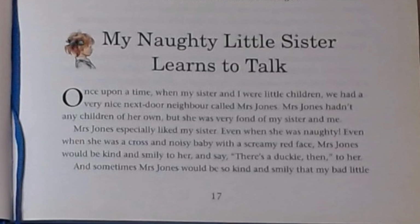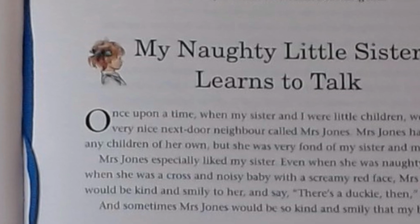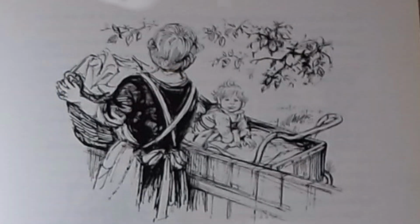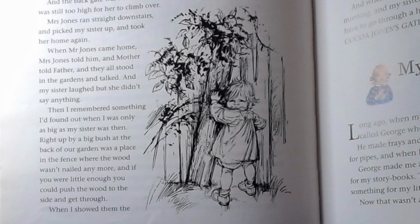Before we begin, I want to give you a chance to look at the illustrations. The very first little picture is next to the title here. It's a little cute profile of my naughty little sister. And here is the second illustration of Mrs. Jones looking over the garden fence at my naughty little sister in her pram. A pram is another word for a baby carriage or a stroller. The third and last illustration shows my naughty little sister about to squeeze through the hole in the fence.